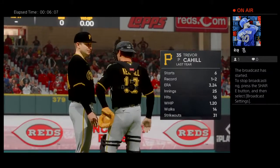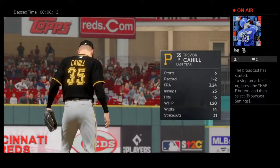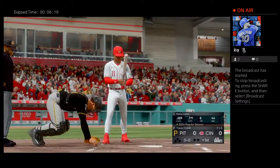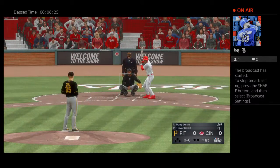Well, when you think of Trevor Cahill, you think of one thing: power sinker. A lot of guys around the league refer to this guy as he throws a bowling ball. Sinker, slider guy, 2-pitch guy, will occasionally throw a changeup. The key to Trevor Cahill, getting that power sinker in the strike zone. And if he is, you're going to see a boatload of ground balls.